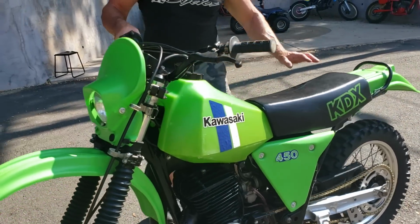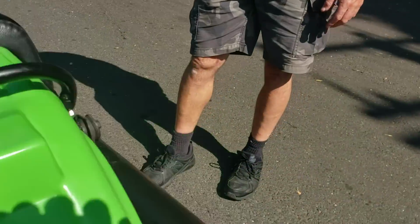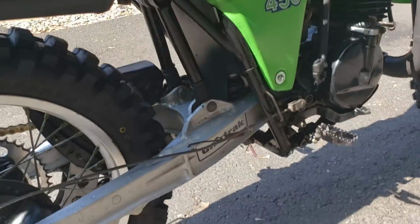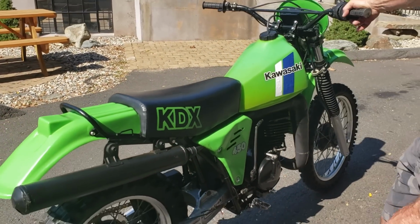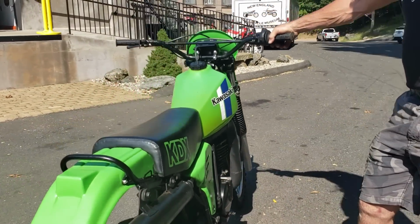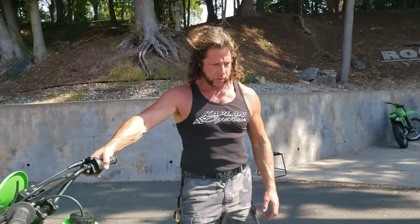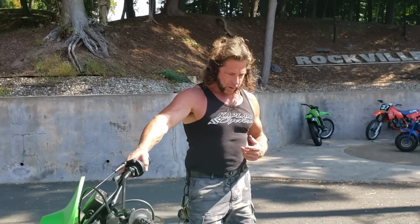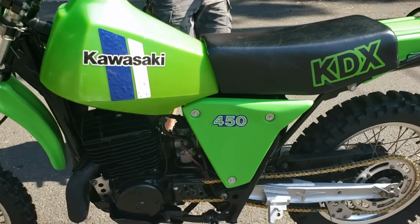The original Unitrack stickers on the swing arm are still intact on this side over here, and we ordered a brand new graphics kit for it. The seat is in beautiful shape. That's the original upholstery on the seat. So I would say this is one of, if not the nicest KDX450 I've ever seen on YouTube or in person. One of the remarkable things about this bike, it's a big bore two-stroke, and it hauls ass.